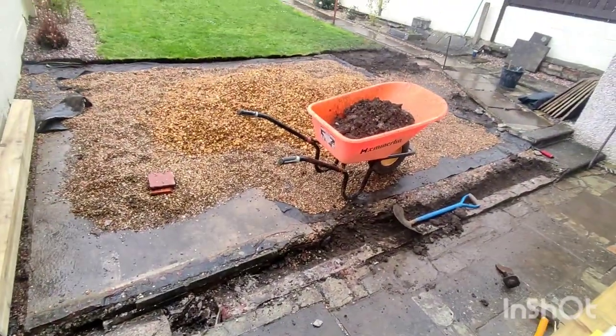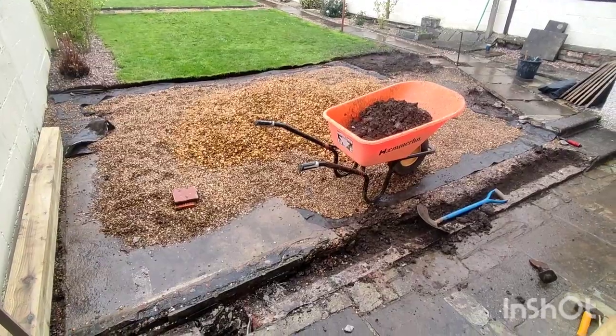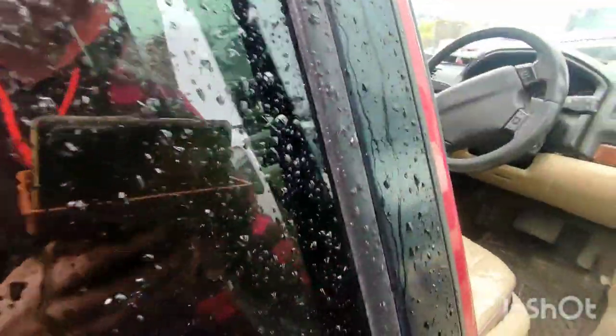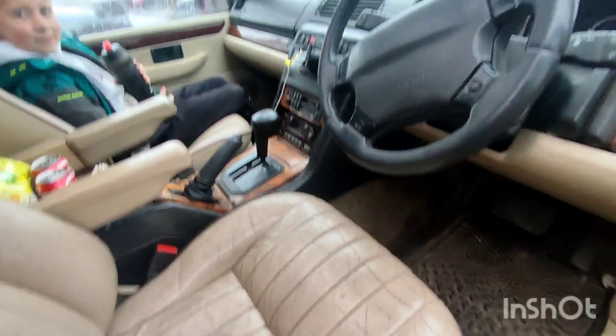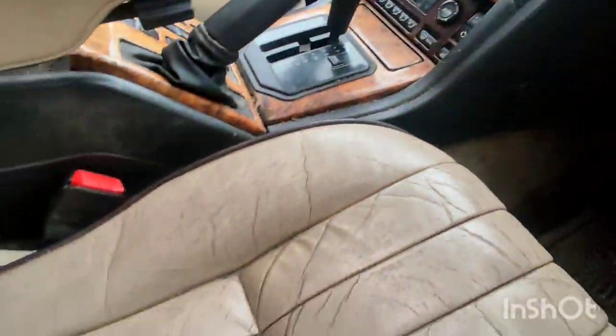Getting absolutely soaked here. I'm going to go and sit in the van for a bit. Nice and dry there, bud. Should we have some cakes? Well, it's definitely not going to stop raining, so just push through, I think.